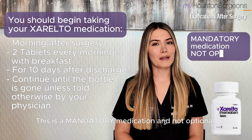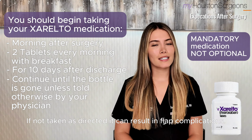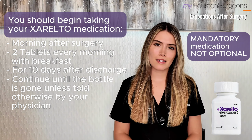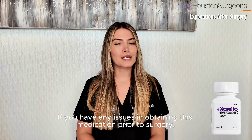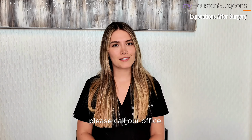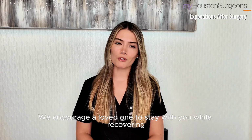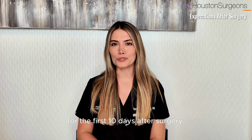This is a mandatory medication and not optional. If not taken as directed, it can result in flap complications. If you have any issues in obtaining this medication prior to surgery, please call our office. We encourage a loved one to stay with you while recovering for the first 10 days after surgery.